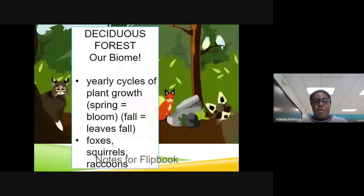Next biome that we're going to look at is the deciduous forest, our biome. The reason we say it's our biome is because right here in North Carolina, we are in the deciduous forest. So what do we notice? We notice that there are yearly cycles of plant growth. We know that in springtime, the plants bloom. You see the flowers blooming. And in fall, the leaves actually fall, right?